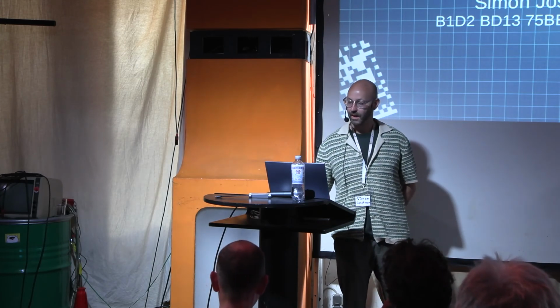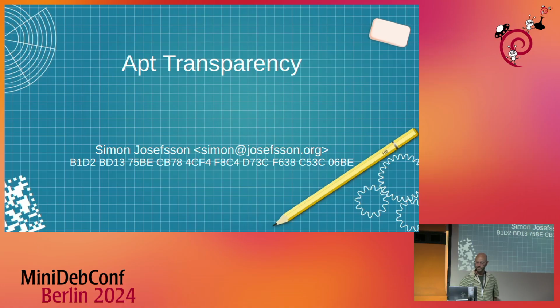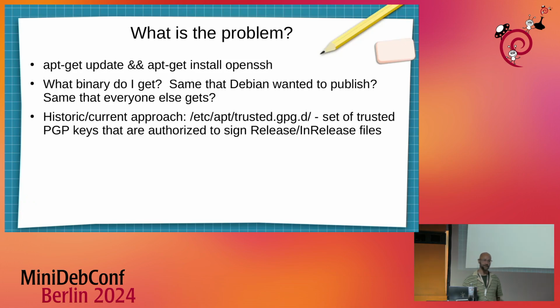Yeah. So welcome. I will talk about Apt Transparency. I will explain what it is. So basically the problem I'm trying to solve is that when you do an apt-get update and install on some package, the question is which binary do you get? Is it what Debian intended to publish? Did you get the same version that everyone else did?